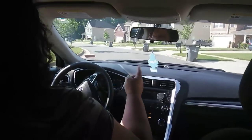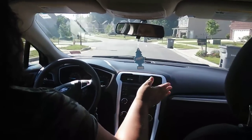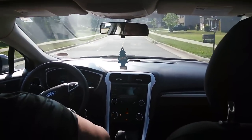Now there's garbage cans on the side of the road, so I'm kind of driving a little bit towards the middle of the road, but always make sure that you're in your lane.